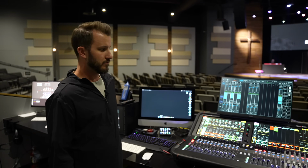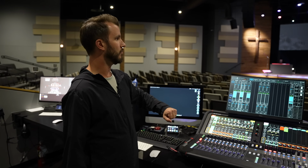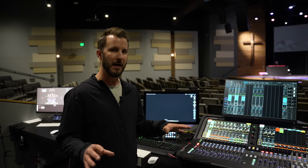So right now we're running the Prime app over on a MacBook Pro on stage at the drum rig. We run that over Dante, and so I can get essentially all the tracks that we would ever need. I think right now we're only running 8 tracks out of the Dante virtual sound card, and that gives me the flexibility to either break them out or to sum them into stereo channels.